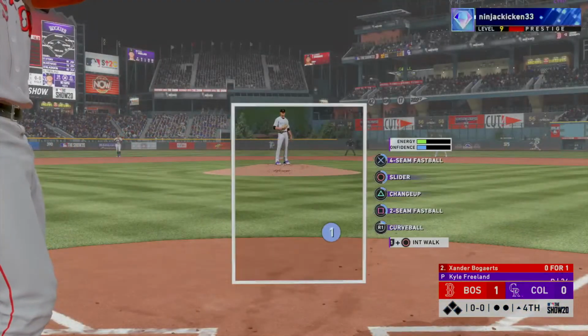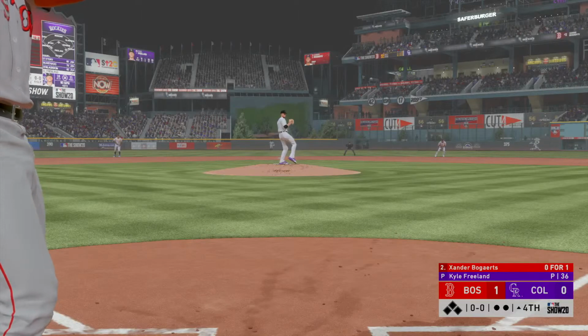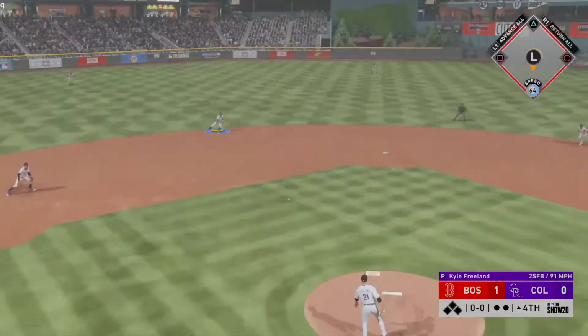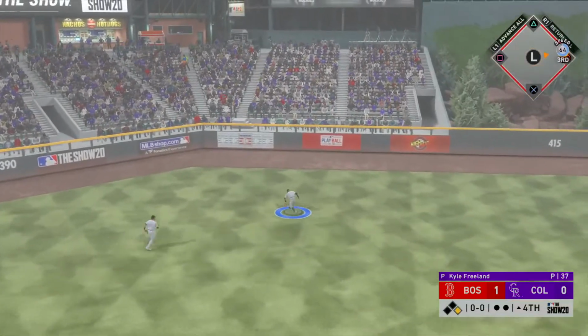Now at the plate, Xander Bogaerts comes into this at-bat 0 for 1 in the ballgame. Xander Bogaerts. Hard on the ground toward short, and that's through for a base hit. Make him 1 for 2 in this one.